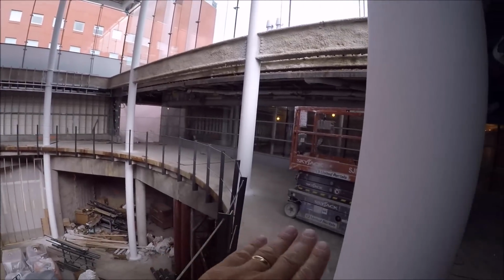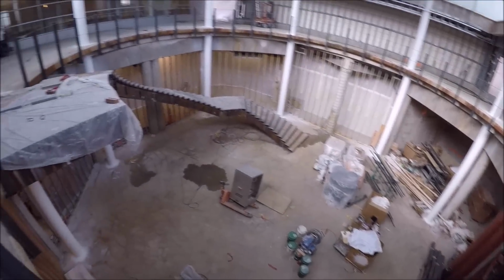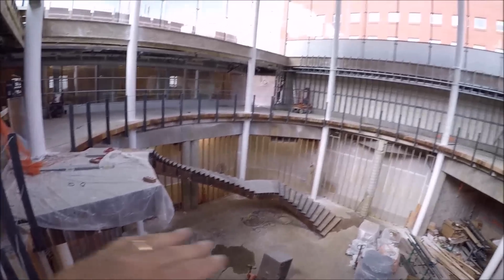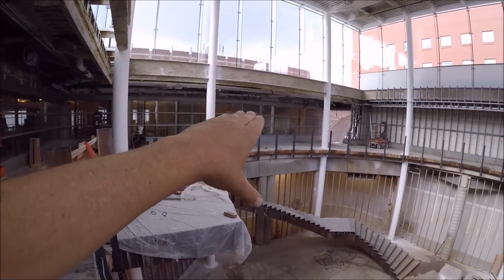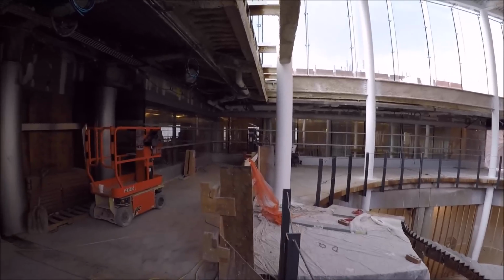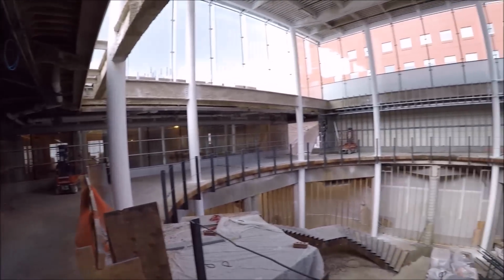All terrazzo on this level. All terrazzo down on this level to tie into the existing corridor of the existing buildings. We have precast terrazzo on the steps in through here. There's a wooden rail that comes in over the top. We're getting ready to start the terrazzo this week in through here. What a great space. We talked about it in the flyover.